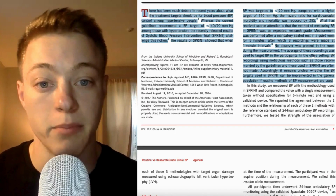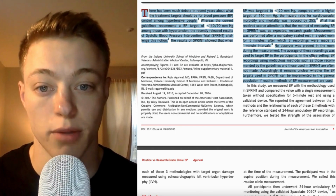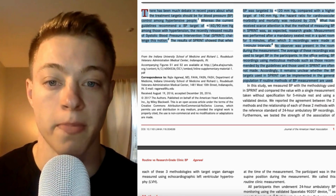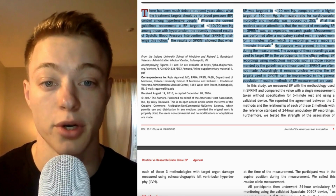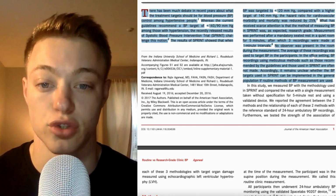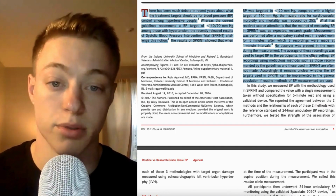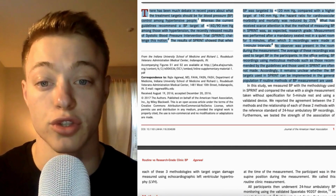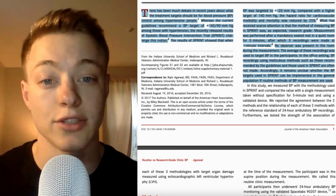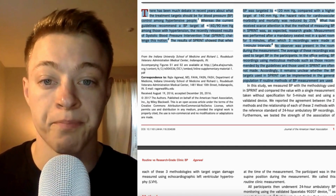Quote, "There's been much debate in recent years about what the treatment targets should be for blood pressure control among hypertensive people, whereas the current guidelines recommend a blood pressure target of less than 140 over 90 millimeters mercury. Among those with hypertension, the recently released results of the Systolic Blood Pressure Intervention Trial, Sprint, challenged this notion. The results of Sprint showed that when blood pressure was targeted to less than 120 millimeters mercury, compared with the higher target of 140 millimeters mercury, the hazard ratio for cardiovascular morbidity and mortality was reduced by 25%.